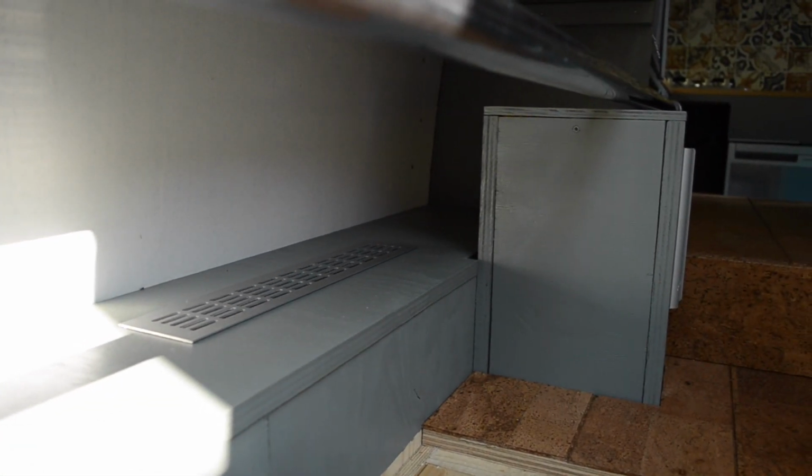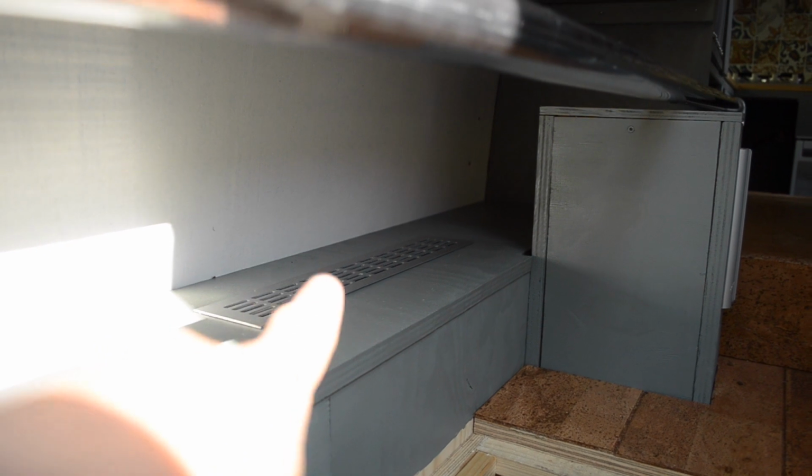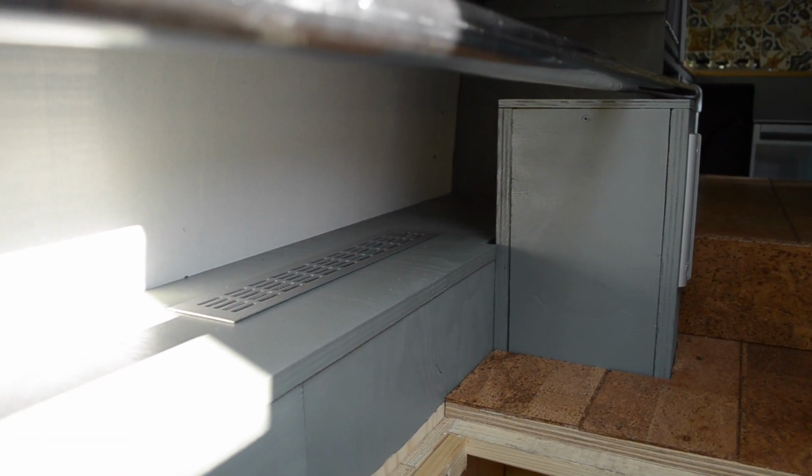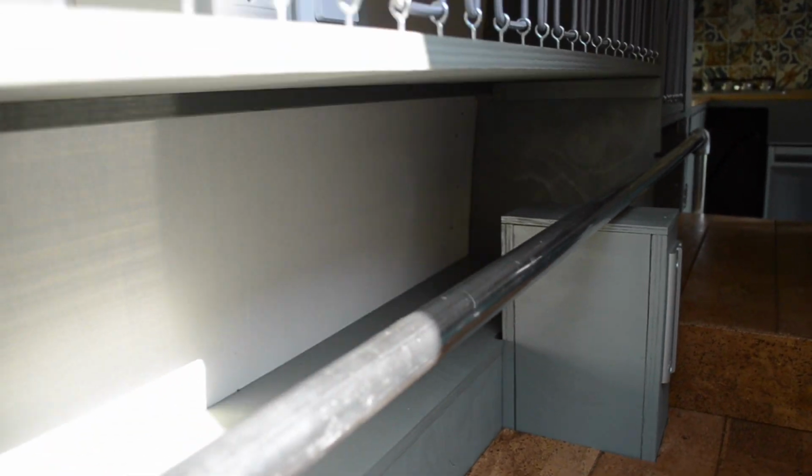Then we have a shelf here underneath the wardrobe which holds our leisure batteries and also has a vent here. But we can store stuff on that. That will not harm the van when it scoots over during driving.